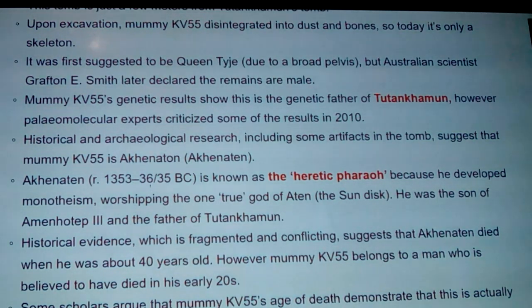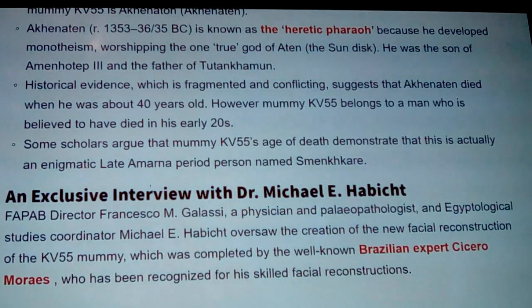So historical evidence, though, which is fragmented and conflicting, suggests that Akenaten died when he was about 40 years old. However, mummy KV55 belongs to a man who is believed to have died in his early 20s. Some scholars argue that mummy KV55's age of death demonstrates that this is actually an enigmatic late Amarna period person named Smenkhkare.